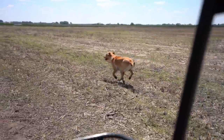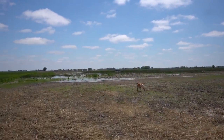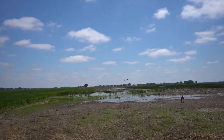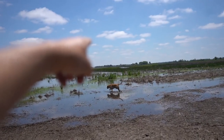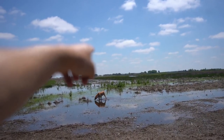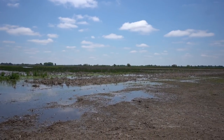That's up, Frederick. Look at the ducks getting up, boys. There's a bunch of spoonies, and teal. Oh my gosh. They're going down. We're going to be able to see them again here in just a little bit. But it is flooded. It is full, just like I expected.